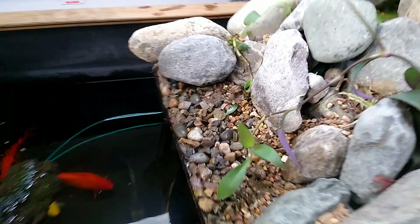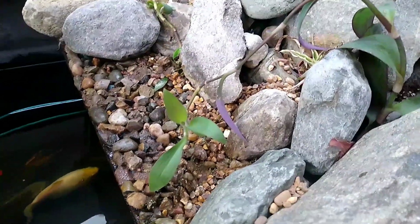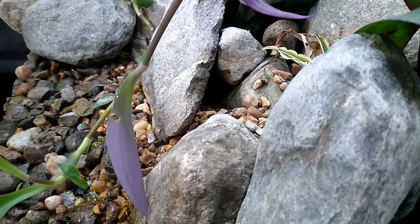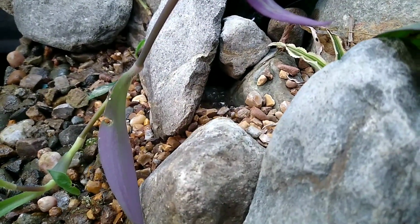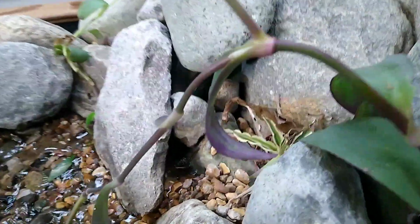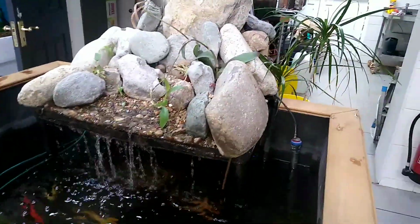Not a lot. I pumped that handle up and down a couple of times. Seems to be making noises. Oh! Yes, baby! We got a nice little flow. Doing well. I'm happy with that. It's doing the full length.